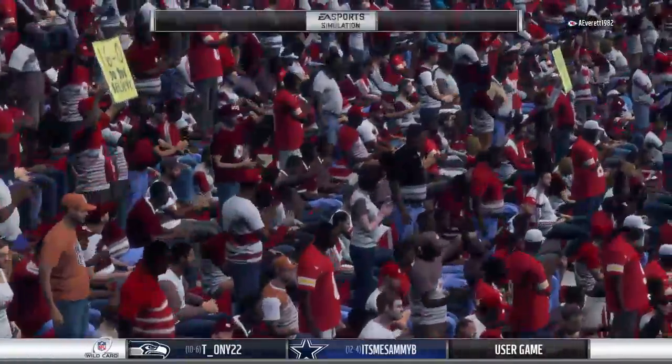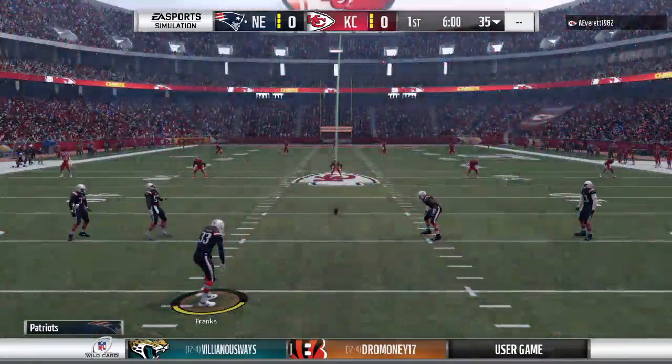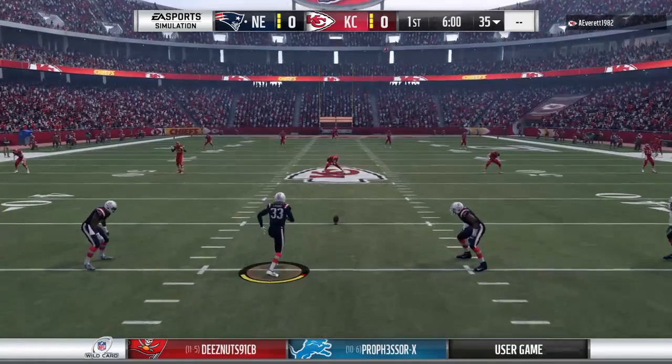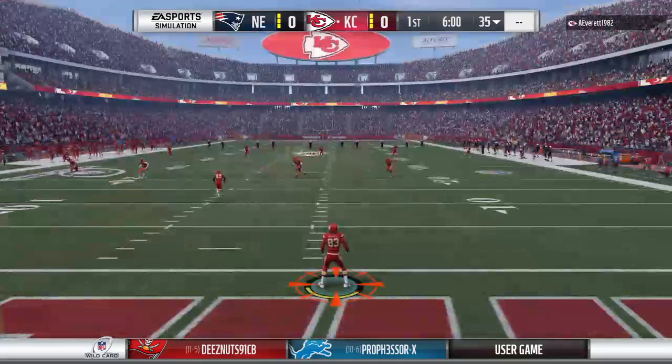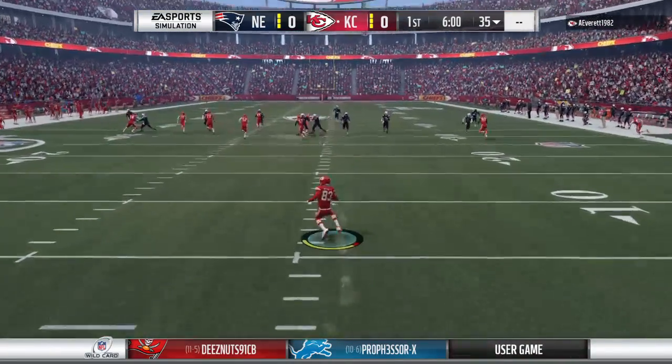All right, Larry, from one of the loudest venues in the NFL, there's a look at Arrowhead Stadium here in Kansas City. Today, we continue on in Wild Card Weekend with a great AFC matchup between the New England Patriots and the Kansas City Chiefs. Fielded about a yard deep.